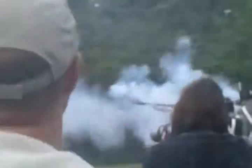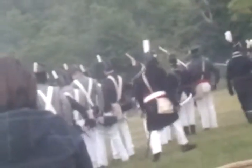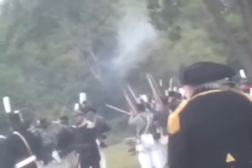So now the Americans don't have the advantage of artillery, but now they're hammering away at the British who stormed and captured their guns.